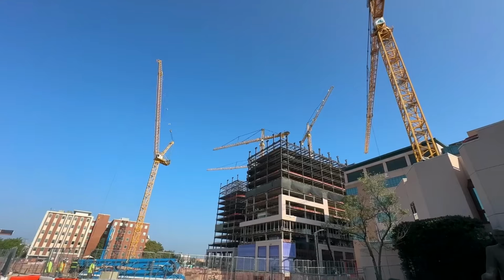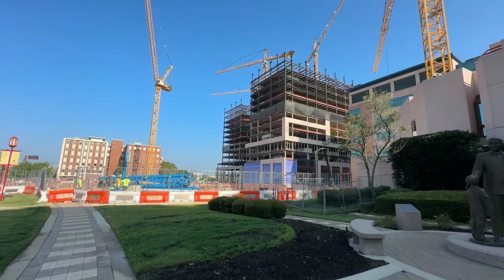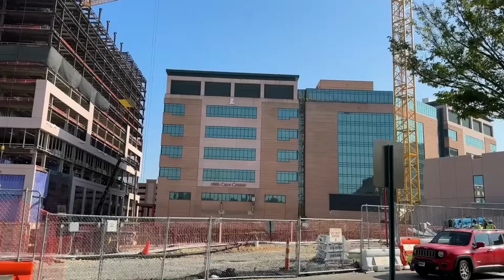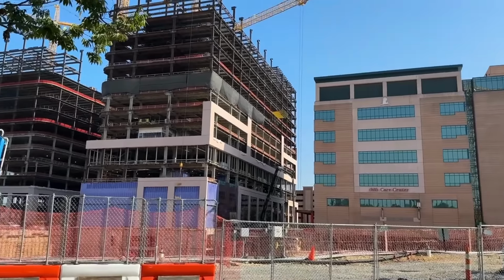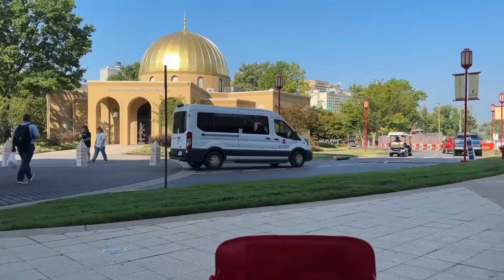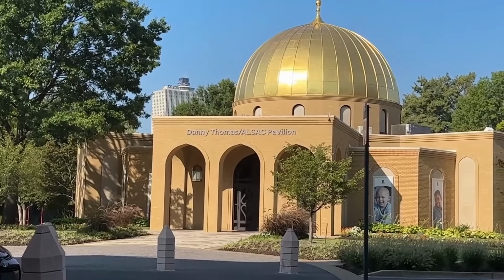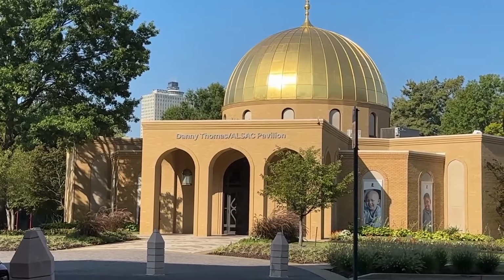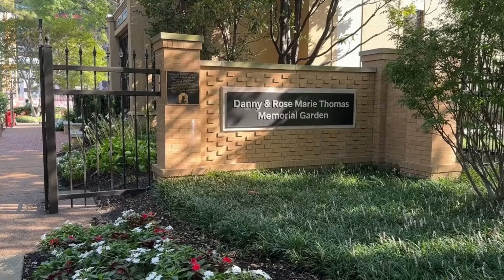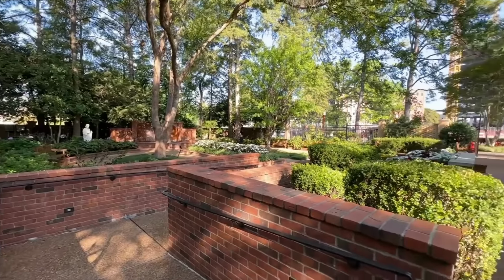I also promised you we'd take a look at some of the changes they're making. The campus has been so torn up because of this incredible new outpatient space they're building. This is where March's clinic will eventually be, and this is what donations are funding right now, more space for more treatment. These are the vans that are crucial now to getting around the campus from Tri-Delta and things like that. And also here's the memorial space for Danny Thomas, the founder of St. Jude. These gardens are beautiful, just a great outdoor space to walk through.